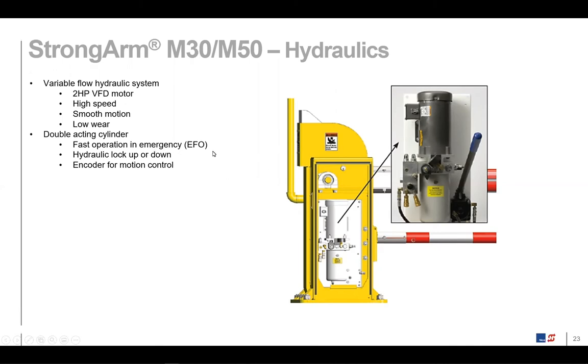It is a double acting cylinder inside the cylinder that opens that arm, the upper and lower arm. The lower arm, by the way, just follows that upper arm. It's linked to it. And inside that cylinder is also a special encoder. It adds a little bit of cost to that cylinder, but we also know that it gives us a lot more motion control. And we always know where that arm is at.